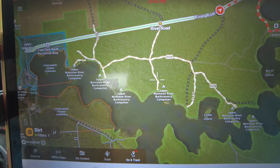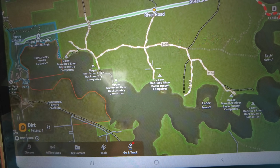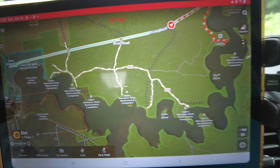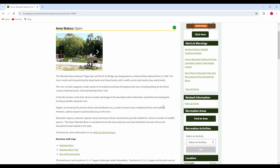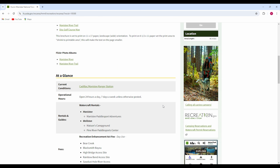So those are all dispersed backcountry campsites. But from Memorial Day to Labor Day, you have to reserve them on the website. That was the only place we saw that you had to reserve sites from Memorial Day through Labor Day. I believe that you have to do that along the Ausable River corridor as well.